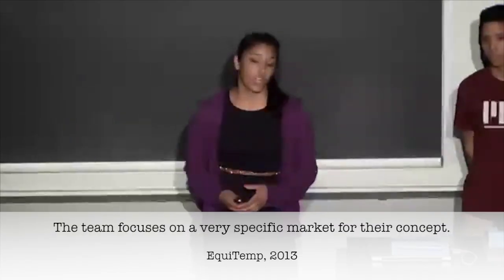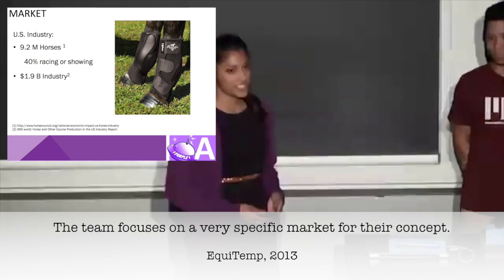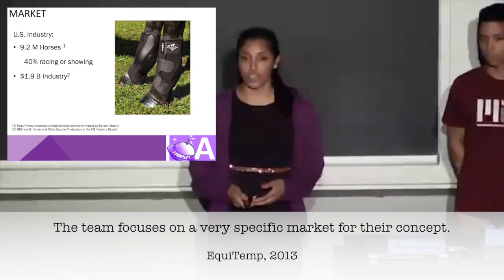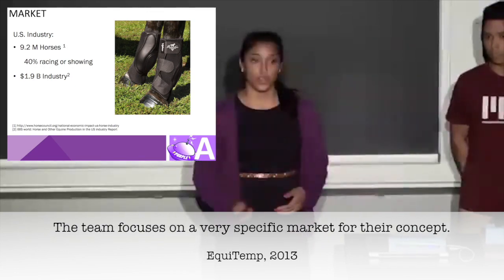And these boots are commonly used in equestrian sports. It's a $1.9 billion industry, and there are 9.2 million horses in the United States alone. 40% of these horses are racing horses or show horses, and they typically use these boots that we've integrated our sensor into. But my question left is, is there a market?